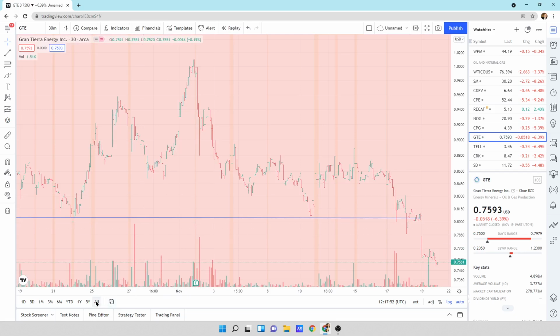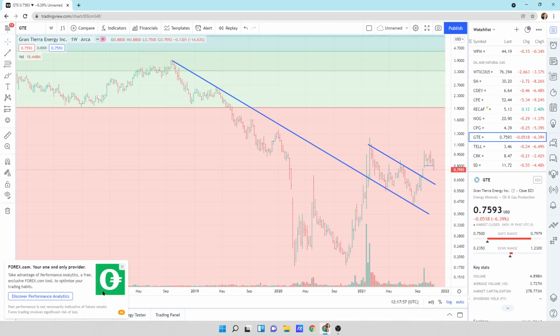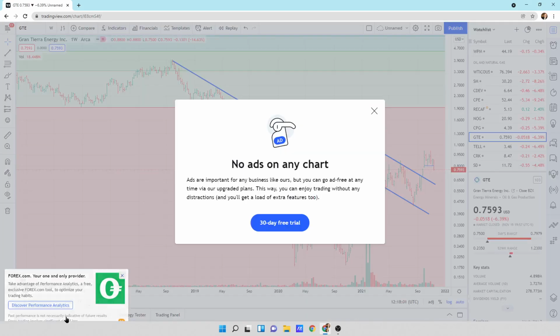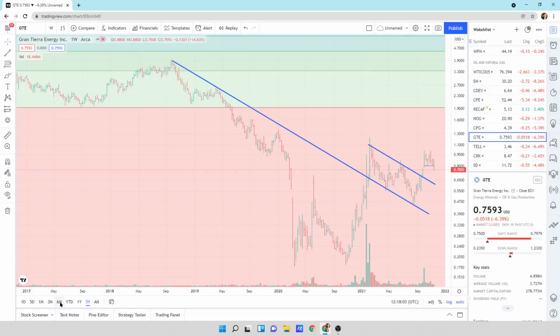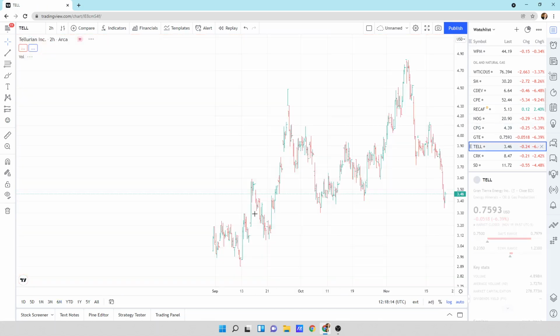And here's GTE coming through. We got this downtrend line. We got a pause here. We broke that to the upside, so everything looks pretty good. And then we're pulling back here. We could do a return move back to the breakout before moving on up. So everything looks okay. Everything's still intact.